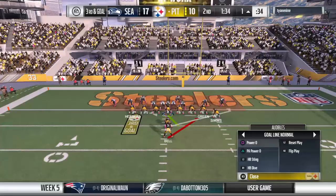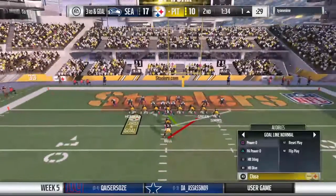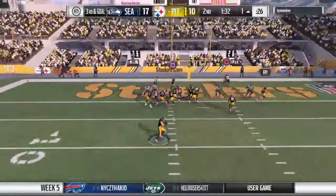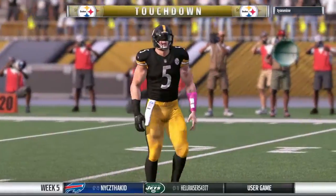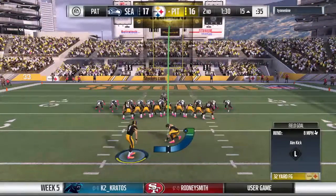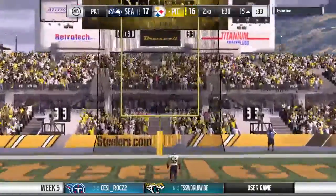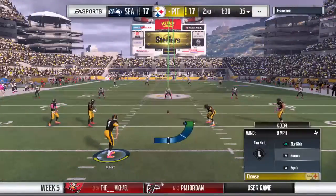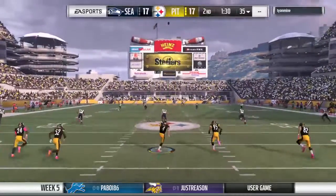They come out here in the eye. They'll look to throw on 3rd and goal. And caught in the end zone. Touchdown, Steelers. Their big tight end, his first touchdown on the year. And the Steelers are an extra point away from tying this thing up. So we're right back where we started, all even as the kick's away.